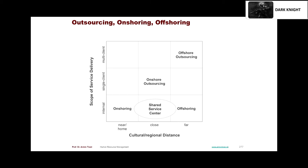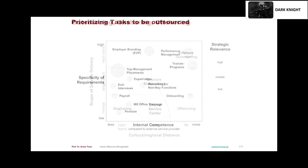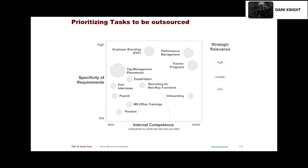Okay? Now, the important question, and I want you to see this. That's the most important part here. First, which tasks can be outsourced? And the second question, which I want you to understand, is why do companies do this? Now, here is a way how companies can really prioritize different tasks and then make a decision upon which tasks can be outsourced and which not. It depends on our strategy and our core competence. What is that, a core competence?